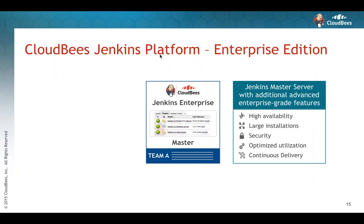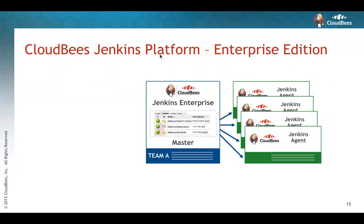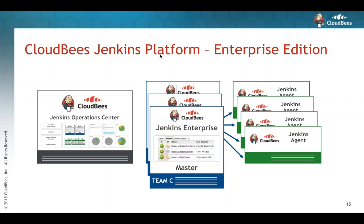The CloudBees Jenkins Platform Enterprise Edition is one of two editions that we make it available in. The Enterprise Edition includes things like a special Jenkins Enterprise Master that has these advanced features for high availability and security and large installation support. It also includes the Jenkins agents or build nodes to run your jobs in.